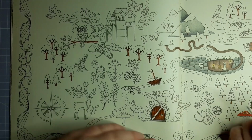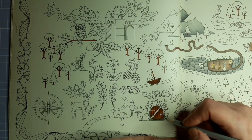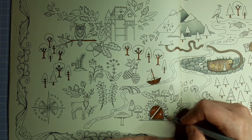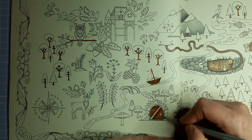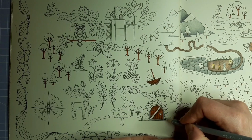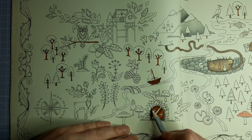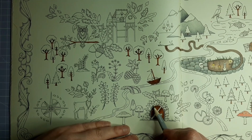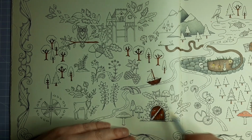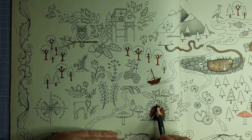And the same with my Botanicum book, which has become my easy colouring book too. This pencil's broken, I can't believe that, these never break. I'm just using a 12 set of Caran d'Ache Luminance and a couple of lightfast pencils. So that is a really nice book for quick and easy colouring. I really enjoy that.